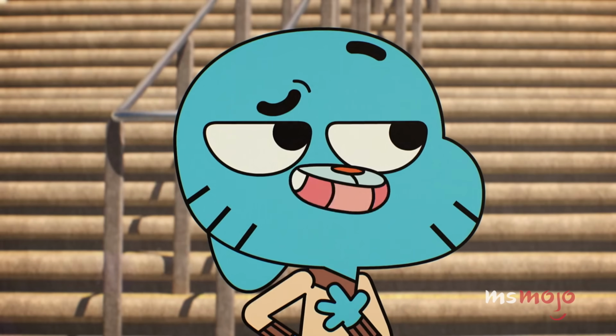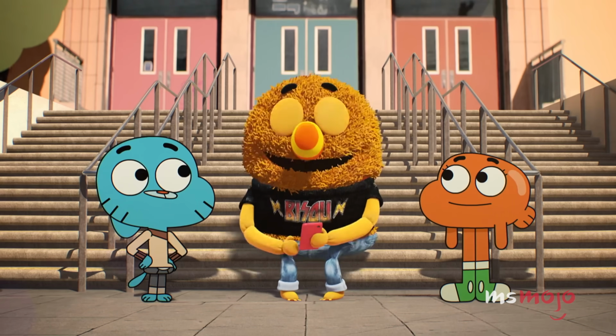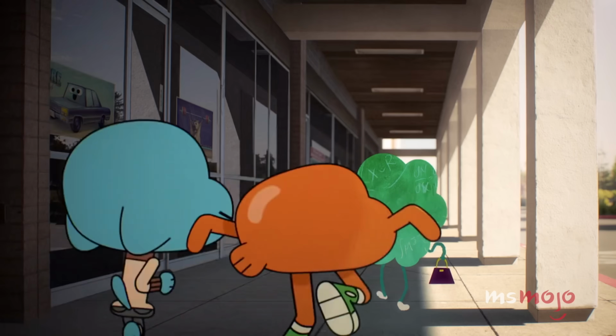Hybrid techniques have also begun to evolve, combining stop motion with other styles, which is regularly employed in the amazing world of Gumball. It's still not a common animation technique, and is usually reserved for high-budget cinema rather than cartoons.